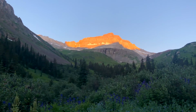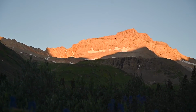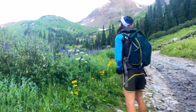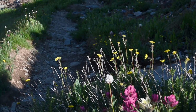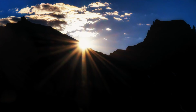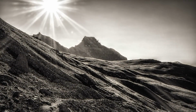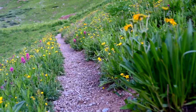Once again, we were rewarded for our early start with great views of the alpenglow on the mountains, the sun lighting up the basin, and of course, beautiful wildflowers everywhere. Yankee Boy Basin is another uber classic location for spotting wildflowers in Colorado. From the moment we started hiking, we were surrounded by blooming flowers everywhere.